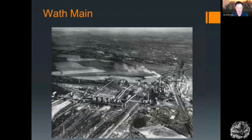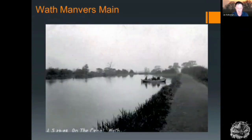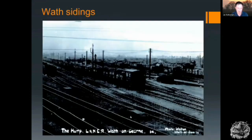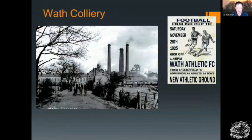So we have things like Wath Main, and you can see the scale of impact on this once vast wet landscape, the old moor, Wath Manvers Main, and again with the barges carrying the coal to where it's going to be used in industry, and substantial canals to take these loads, carrying the coal one way, carrying the manufactured goods the other way. And then come the railways, which to some extent torpedoed the economic value of the canals, but the railways then formed the arteries. And Wath was a vibrant place.